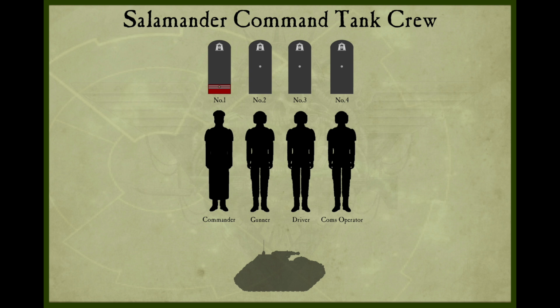The next highest rank is that of a captain, and the rest of the tank crew are that of guardsmen first class. And finally, the highest ranking crew member for the Salamander command vehicle is that of the major, and the rest of the tank crew are that of specialist guardsmen.